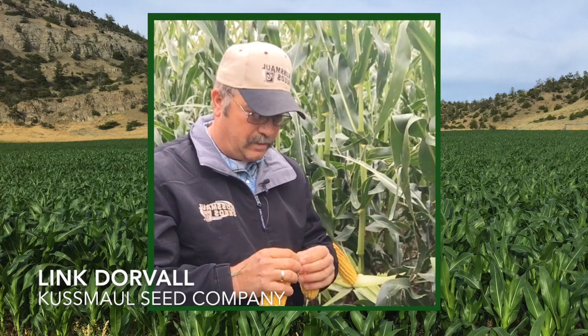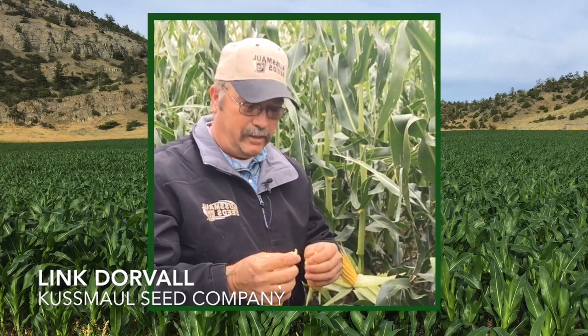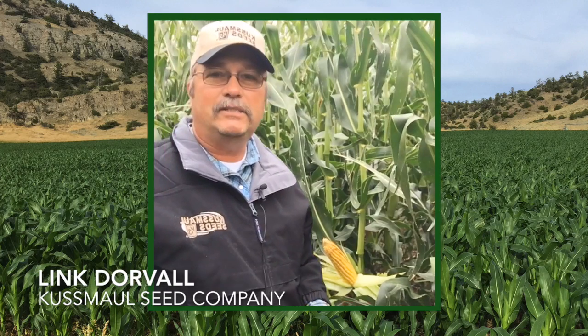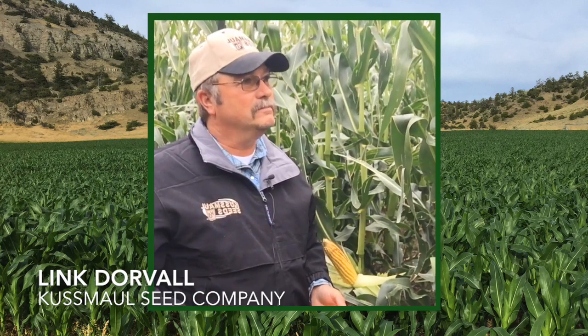And sounds like the chopping crew is going to be coming in, swinging through this area sometime either this afternoon or tomorrow. So it's a good day to chop corn. It's about 46 degrees this morning, a little chilly, got a little mist in the air, but that's good corn chopping weather. So, nice corn.